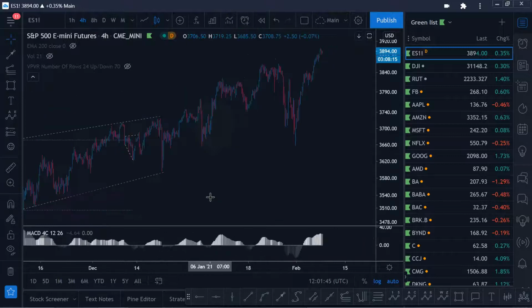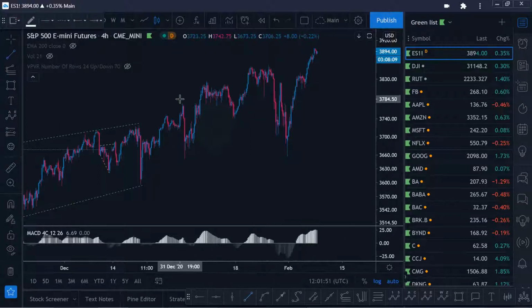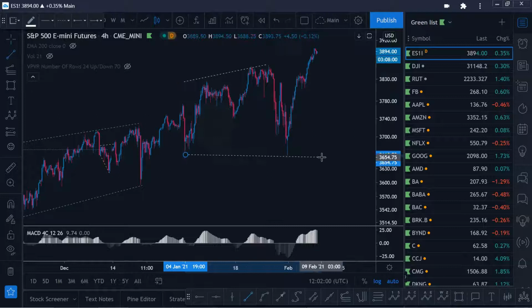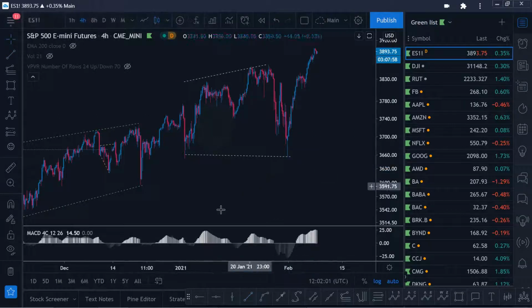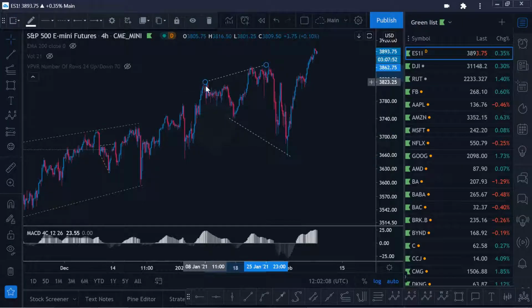Obviously, if we go into lower time frames, we can see different crossovers, and that's why I lean towards a little bit of an expanding triangle in there, because we have the 1, 2, 3 with ever expanding waves, and it kind of fits into this scenario. Also possible that what we're actually looking at is that as your expanding triangle.